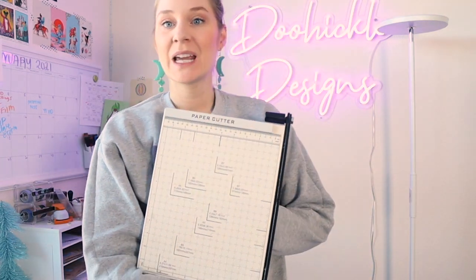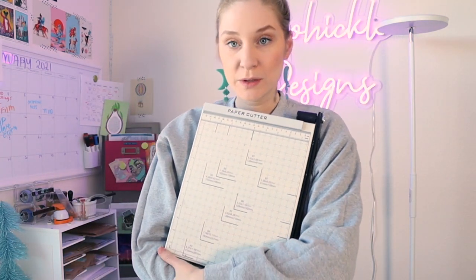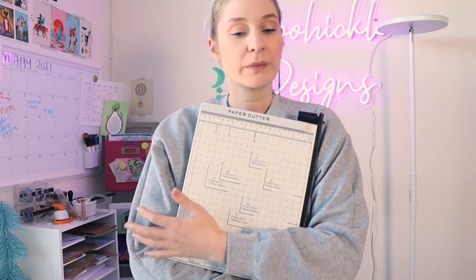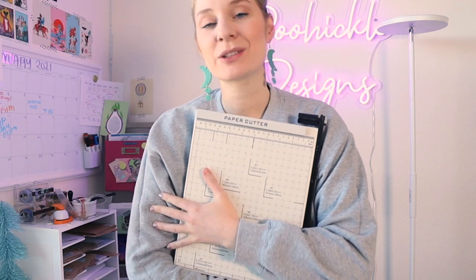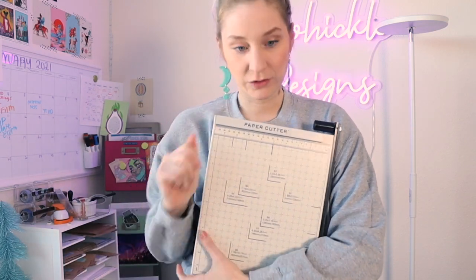I wanted to share something with you. If you are a new small business, you might be looking for a guillotine paper cutter, kind of like this one. You might see a lot of your favorite YouTubers or small businesses with this paper cutter. God bless them. They must have a better version than me because this one has caused me so much pain. Let me tell you why.